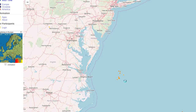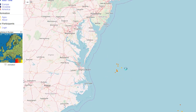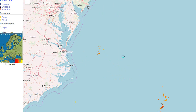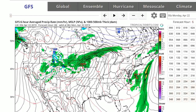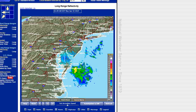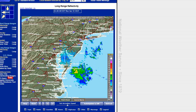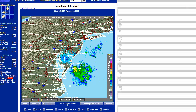If we look at the lightning, you can see we actually had some lightning strikes occurring in this area too. Not too many yet, but I think it's going to start ramping up as the night goes on, as we head into tomorrow. Looking at the radar, you can see the rain already forming, and it's a much larger area, much further west than the models indicated on the last run.